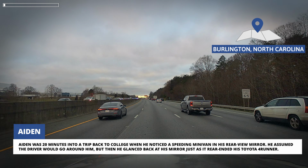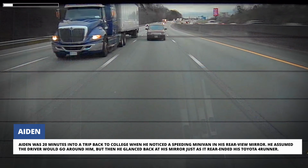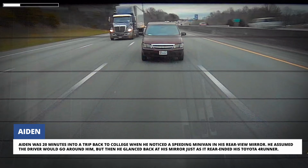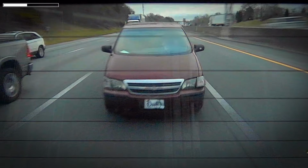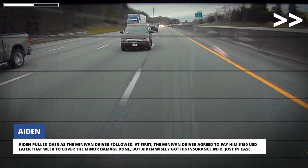Aiden was 20 minutes into a trip back to college when he noticed a speeding minivan in his rearview mirror. He assumed the driver would go around him, but then he glanced back at his mirror just as it rear-ended his Toyota 4Runner. Oh my God, what the f***? Aiden pulled over as the minivan driver followed.